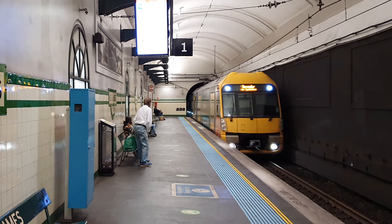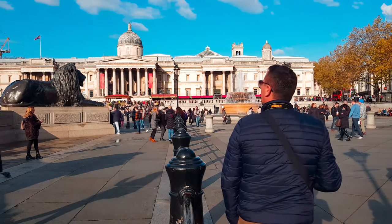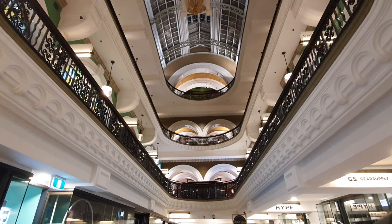Okay, everyone, that was Sydney's Queen Victoria Building. Do you think the railway should have taken up Council's offer and turned the basement into a railway station? Or do you think the site would have better served as a town square, kind of like Trafalgar Square in London? Or maybe, just maybe, everything turned out just right.